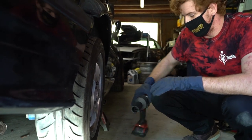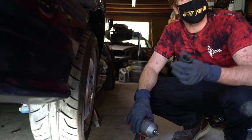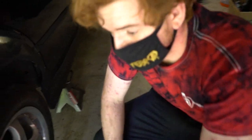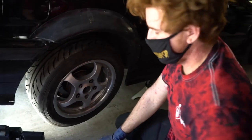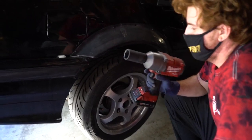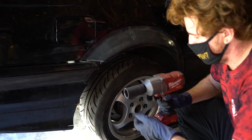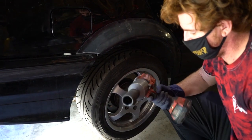Now, all I'm gonna do is put, what size is this? A 32 millimeter, I have one of these. Wait, no, mine wasn't the right size. Here's a 36. Let me get in there. Now I'm gonna put a 32 millimeter socket on this. Some of them are 36, some of them are 12 point, some of them are 6 point. Make sure to check and get the appropriate impact socket.